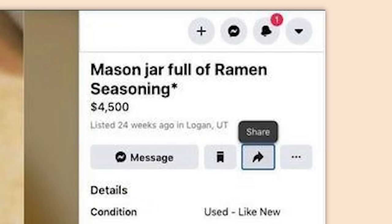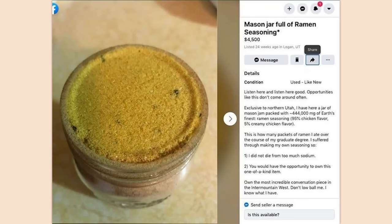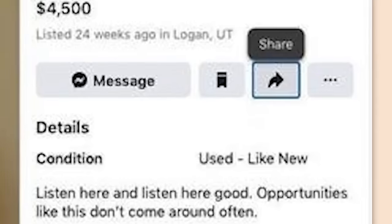Mason jar full of ramen seasoning. Jeez, is ramen seasoning really that valuable? I'm going to assume not, because it's on this subreddit. Oh wait, no, this description is golden. Listen here and listen here good. Opportunities like this don't come around often.